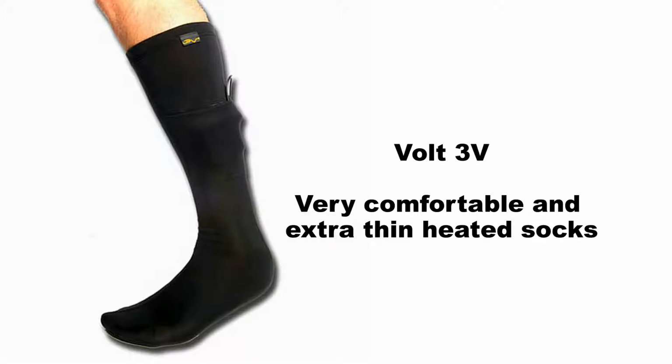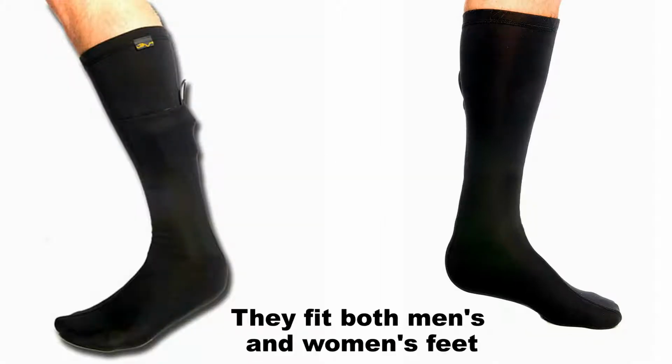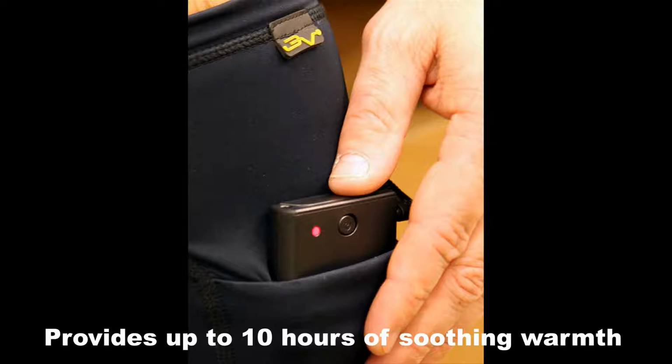Comfortable and extra thin heated socks to keep your feet warm all day long on a single charge. These battery heated socks provide soothing warmth to the bottom of the foot through the toes and the heel. They fit both men's and women's feet. You can choose between 4 different heat settings using a remote control. Provides up to 10 hours of soothing warmth.